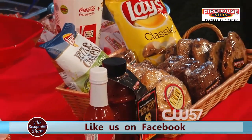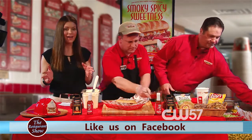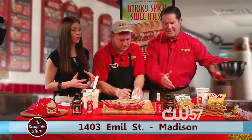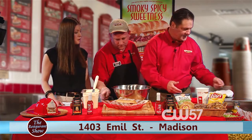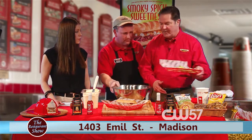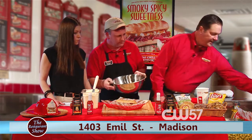It looks just amazing. Some great sides to go along with it that you can get for free with that digital offer. And we've got a salad to show you too. So what salad do you guys have? This is our new hearty and flavorful menu with 6 subs and 4 hand-tossed salads for under 500 calories. We are making the hook and ladder salad today.